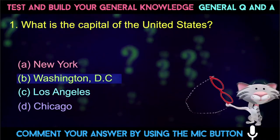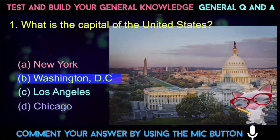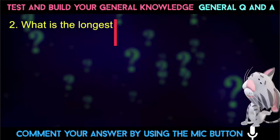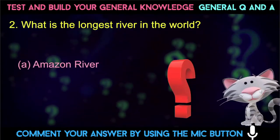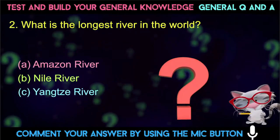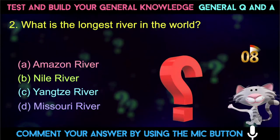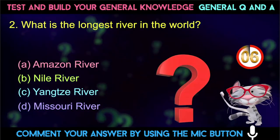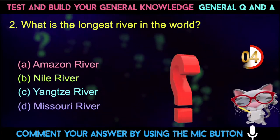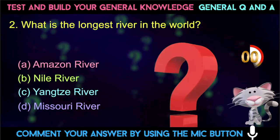Answer is Washington, D.C. What is the longest river in the world? Options are Amazon River, Nile River, Yangtze River, Missouri River. Answer is Nile River.